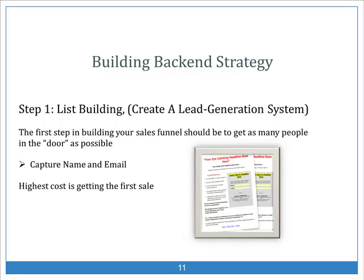Capture their name and email. All of you have seen a squeeze page where you put your name and email in there. Now you need to turn it around, where everybody is seeing your squeeze page and putting in their name and email, and you start your list building. Capture that name and email, and then you begin to take them through your product funnel.